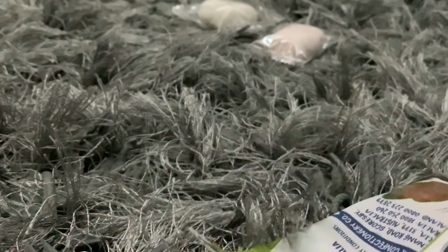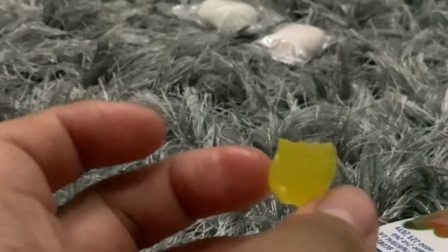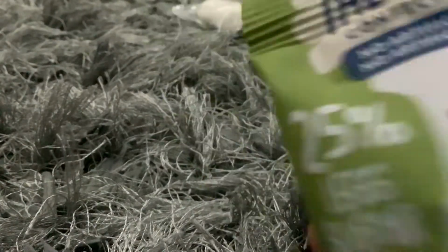Yep, sweet, but also chewy. And here's another one. The inside looks like, yeah, looks like outside. And yeah, this is quite good.